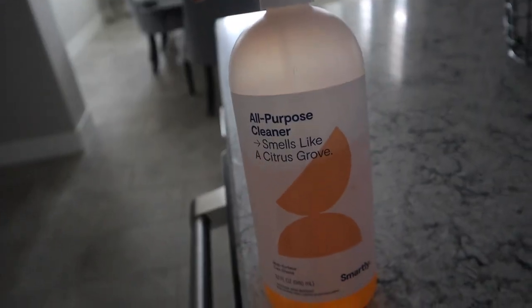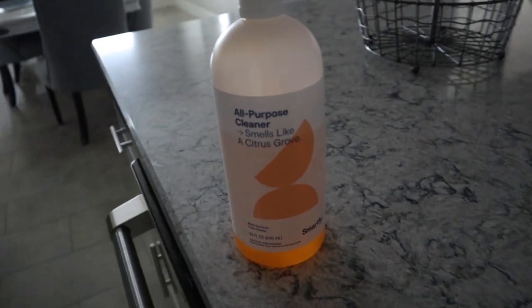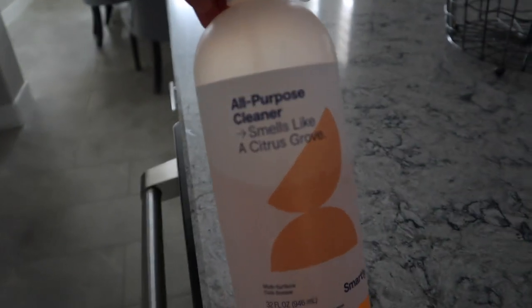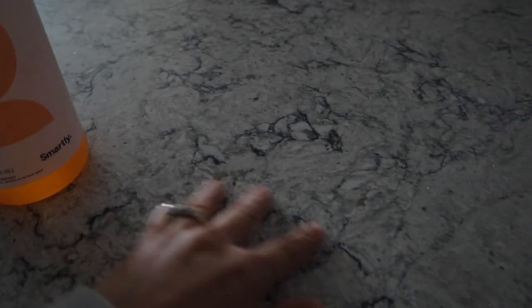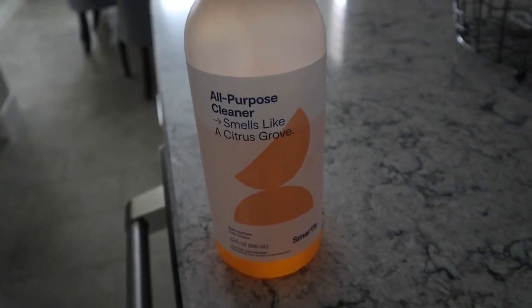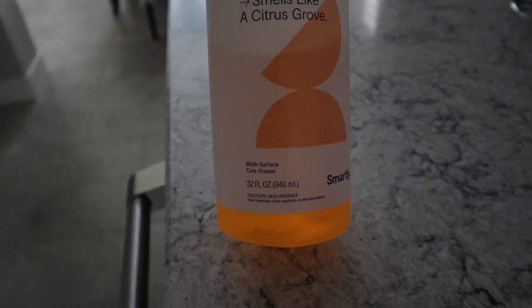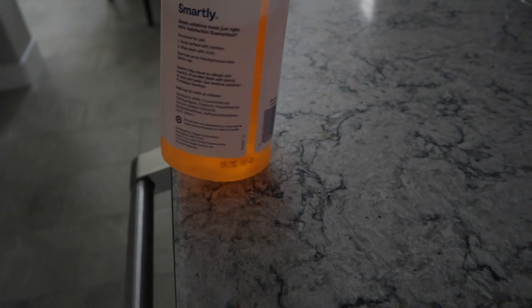a friend I actually met here on YouTube. So it is this, and she always raved about it, so I had to grab it. And I love how it smells, and I love how it leaves no film on my countertops, because when I use my Mrs. Meyer's surface cleaner, it leaves this really yucky film. I love the smell of that one, but it leaves this really weird feel to my countertops, and I don't love that. So this one doesn't do that. It feels very clean. It smells incredible.